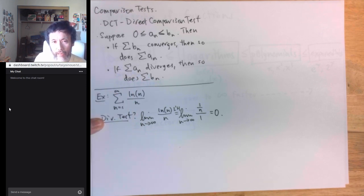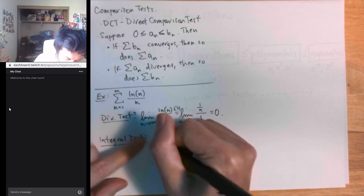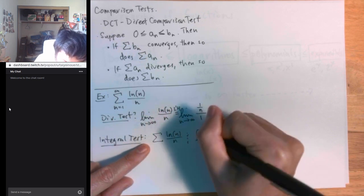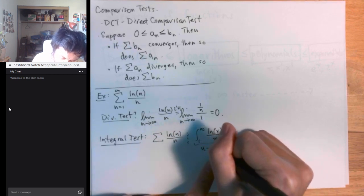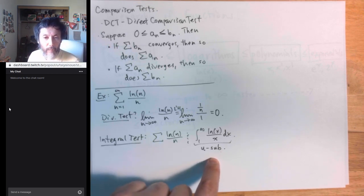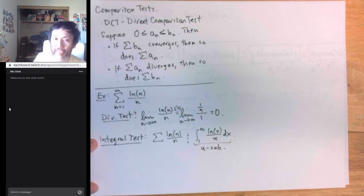Now, the divergence test failed us. How about another convergence test? What about, for example, the integral test? The integral test would absolutely destroy this problem, okay? And I want you to think about why. In the integral test, what we know is that this series and this integral converge or diverge together, right? And this integral here is very amenable to u substitution. Hopefully you all can see that. If you let u equal log of x, then you destroy this integral. What you will find, I believe, is that this u substitution will reveal that this integral diverges. It blows up. So the integral test is definitely viable.